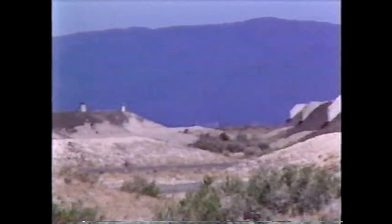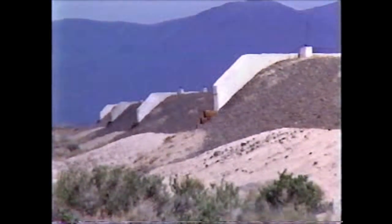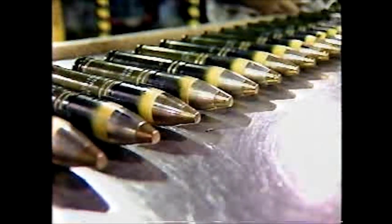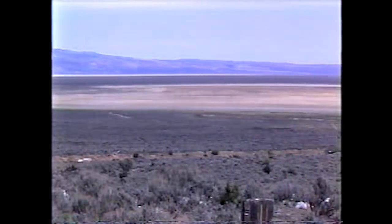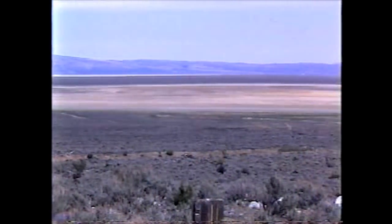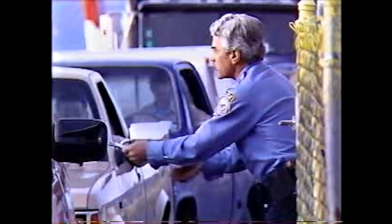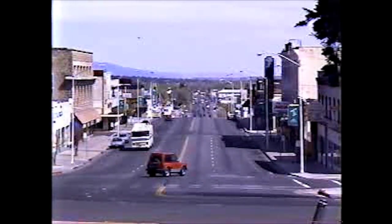Sierra is one of the nation's most ideal locations for long-term storage of munitions. Low annual rainfall minimizes deterioration of all munition components. Located in a remote corner of Honey Lake Valley, the depot is far removed from population centers. Depot missions are protected by several security systems. The nearest population center, Susanville, California, lies 30 miles distance to the north.